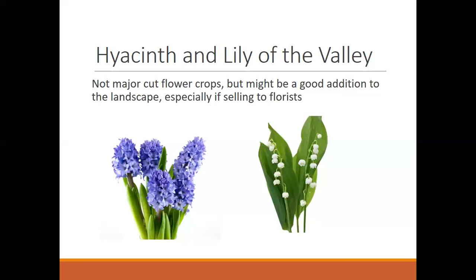Another two that I just popped in here as an idea to think about would be hyacinth and lily of the valley. These would also be spring flowering bulbs. They're not going to be major cut flower crops. I'm not going to sell bundles of these at the farmer's market. But if you're selling for, let's say, Mother's Day, or you're selling specifically directly to florists, these are some of those unique things that they're going to eat up, especially lily of the valley.